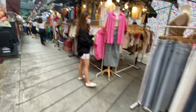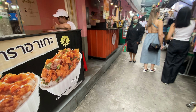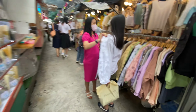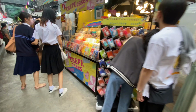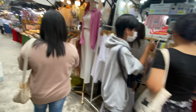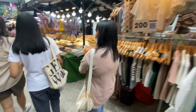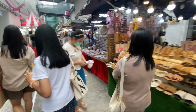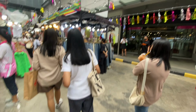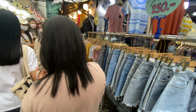So as you can see, more on fashion clothes for girls, food, Thai food. Okay. Crepe. Let's check out if there is a stall for guys. There are also malls with air conditioning, so if you want to be inside, you can do that. But if outside, oh, definitely yes.